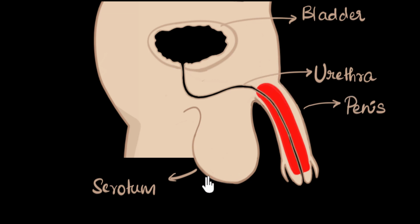Now let's come back to this scrotum. What is inside of it? Well, the scrotum protects an important organ called the testes. So this is the testis. You can also call it testicle. And we have two of them, so the plural would be testes with an E, T-E-S-T-E-S. Testis would be the singular.